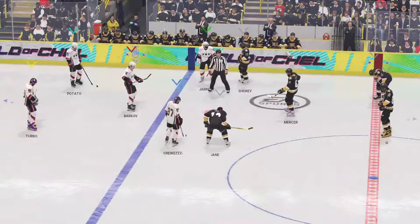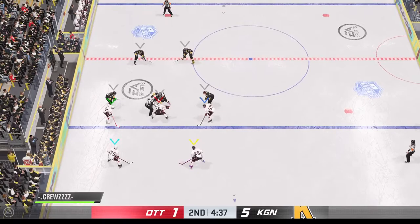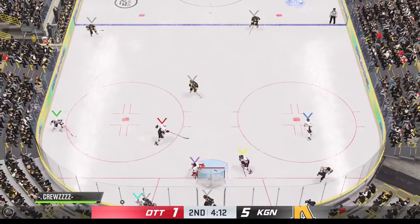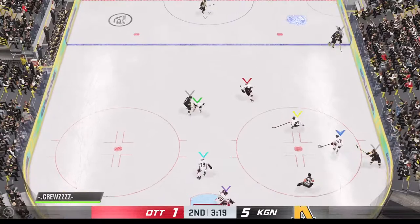Just here in the late stages of this frame, Kingston's turned this into a blowout, now leading by four. Nice job tying up his opponent. Some solid defensive work in their own end with the poke check. Kingston's got a hold of it against the wall. Great reach with the stick by Mercer. And puts the body into it, a little bumper car hockey. Slides it up to Barkov.